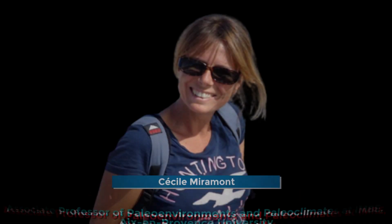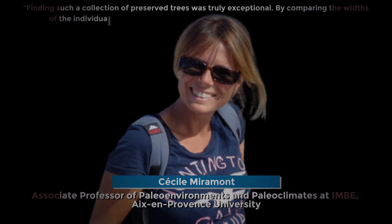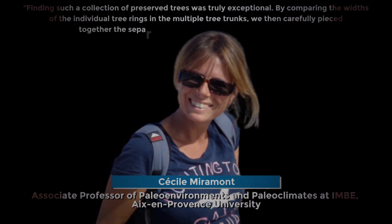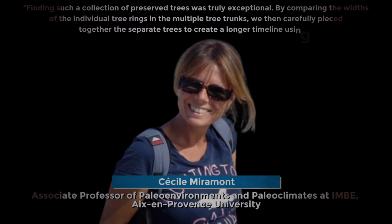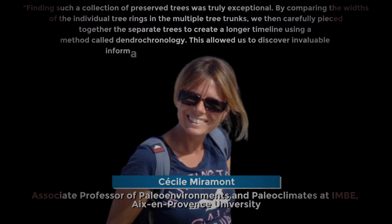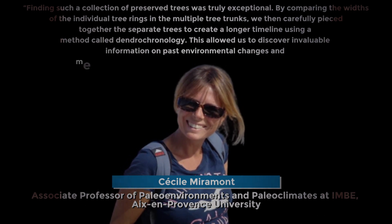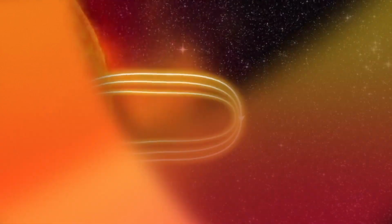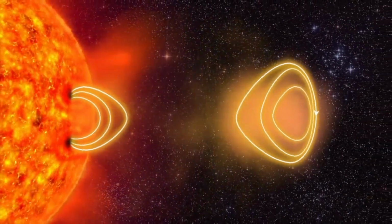Cecile Miramont, Associate Professor of Paleoenvironments and Paleoclimates at IMBE, Aix-en-Provence University, said, "Finding such a collection of preserved trees was truly exceptional. By comparing the widths of the individual tree rings in the multiple tree trunks, we then carefully pieced together the separate trees to create a longer timeline using a method called dendrochronology. This allowed us to discover invaluable information on past environmental changes and measure radiocarbon over an uncharted period of solar activity." Well, what do you think about this solar storm and its effects?